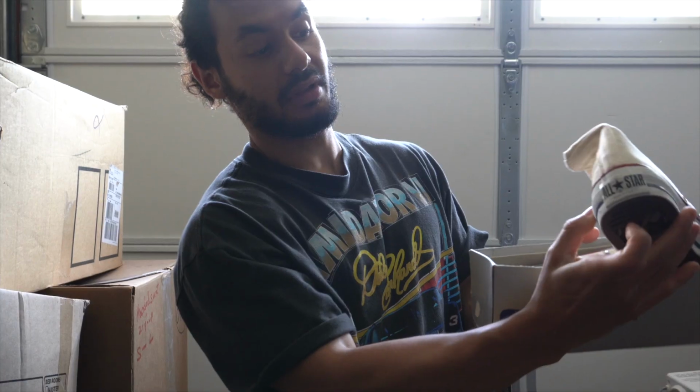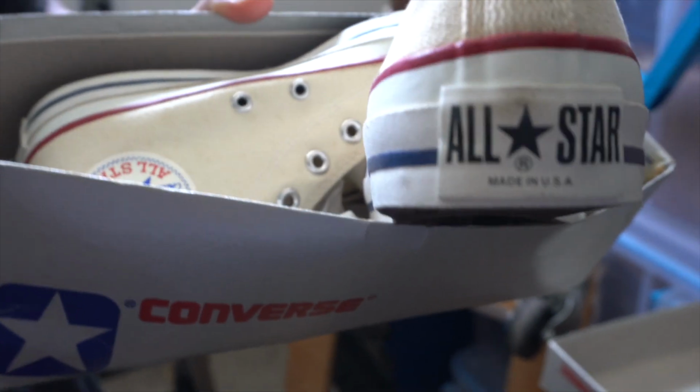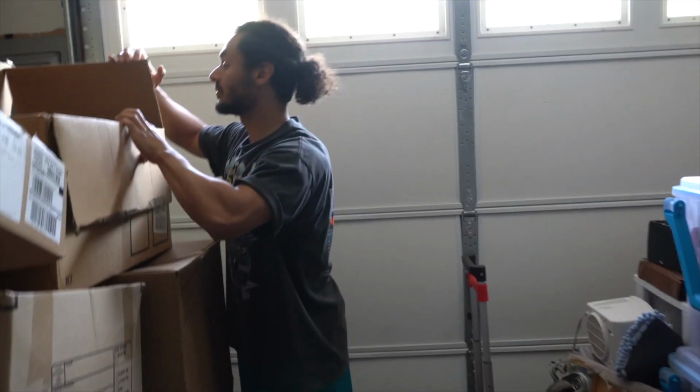What's in there? Look at this, y'all. Whenever you're at a thrift store or something and you see old Converses and it has a Made in the USA, they're worth significantly more. Because they're old, they're vintage. So I got 35 pairs of these. Wow. So yeah, look, whole nother box of them. It's crazy.